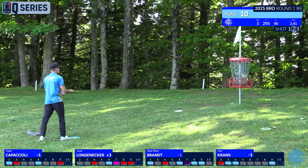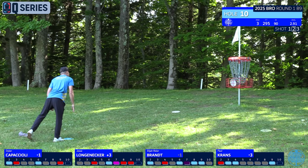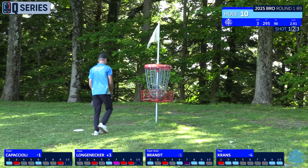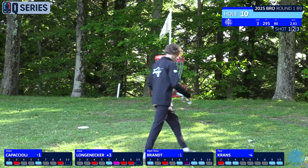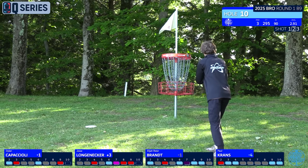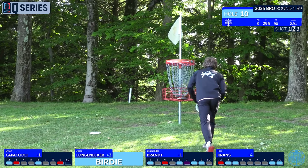Paul Krans, short birdie putt. Makes good on it. That had some oomph to it. Yeah, spins that one in to get to 4 under par. And a short tap in for birdie as well for Jesse. Looking to climb his way back under par.